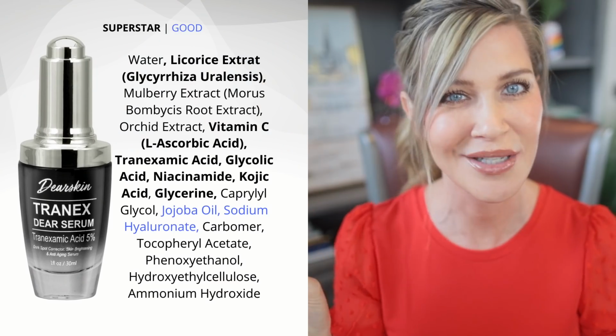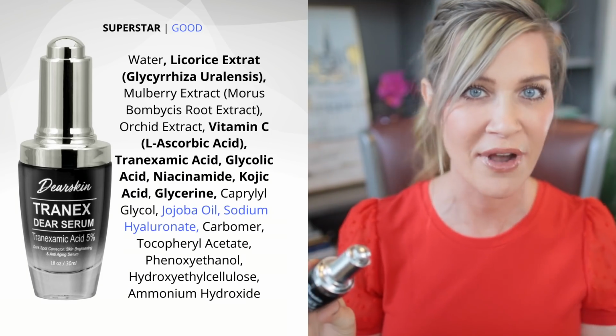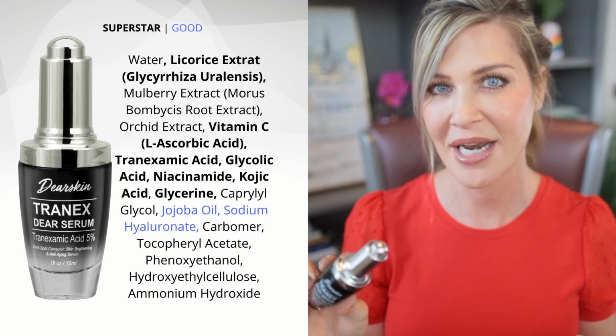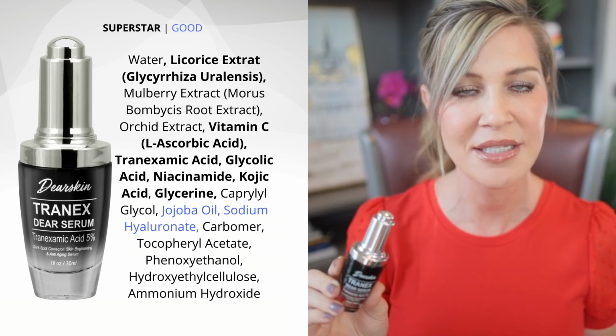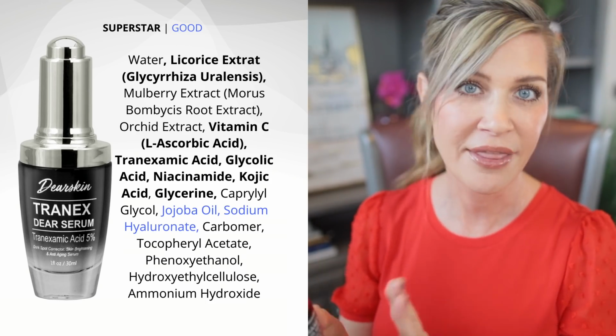So the next one that we're going to talk about is the Dr. Skin Tranex. Now, like I said, this one is often sold out, and it does contain a cocktail of not only the 5% tranexamic acid, but it also has kojic acid, and it has niacinamide, it has vitamin C, it has all kinds of brightening ingredients and ingredients that are going to help with hyperpigmentation. I love it. I think it is absolutely fantastic. But again, it's kind of hard to find. So that is the Dr. Skin Tranex. I've been talking about that one for a really long time, you guys.